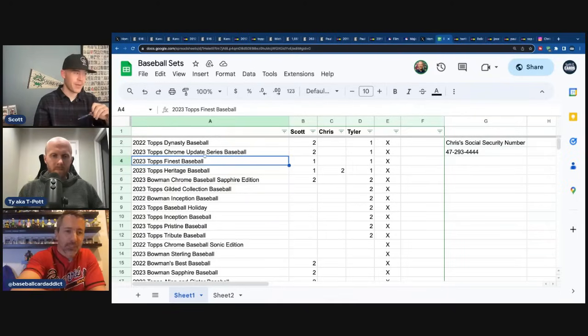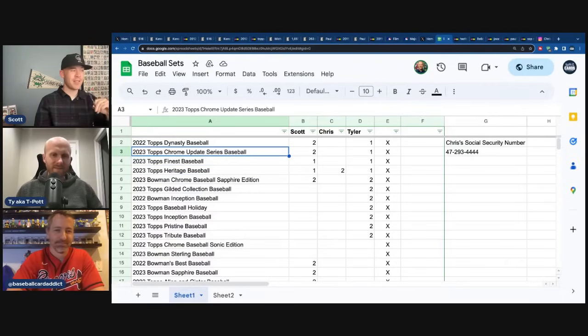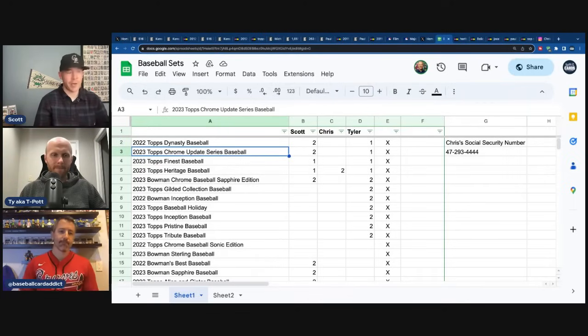Okay, but that says 2023 Topps Finest. I do not care about that. Oh, okay. What about 2011 Topps Chrome Update? Chris doesn't care, but I get it. They're trying to make it a better product now.